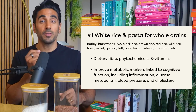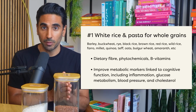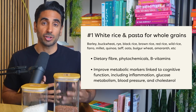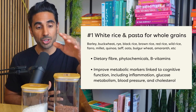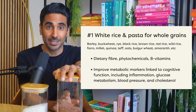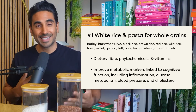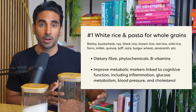How much should you be going for? Well, you want to be aiming for around 3 servings of whole grains each day, but a serving isn't actually that much. It's around 48 grams per serving. So in essence, this is actually quite restricted in carbohydrates. You're having around 150 grams of carbohydrates per day, but as long as it's this stuff, that's actually a lot healthier for you. I know a lot of people are anti-carbs, but this is the kind of carbs that you want to be focusing your diet around.